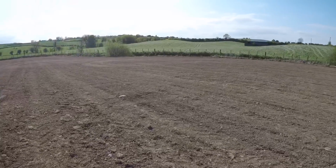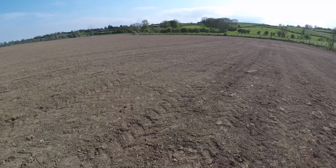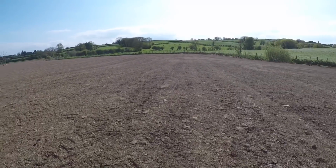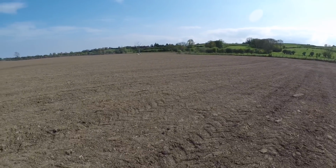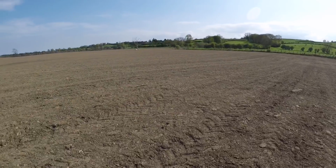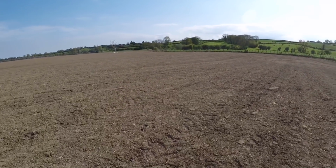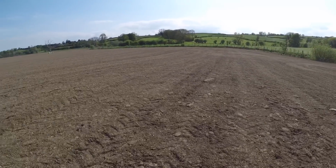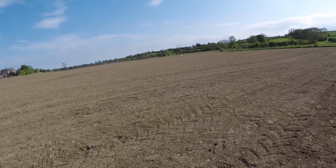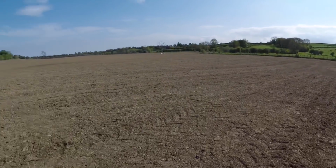So the tines tickle along on top of the ground and they'll mark the ground again. So that's why it'll require a rolling again at the end. So it's just a matter of waiting now for the seeder to come. Like I said, if it comes this evening, I'll get some footage of it. If it doesn't come till tomorrow, chances are I'm not going to get any footage of that, because I'm ploughing tomorrow. So just have to see how that works out.